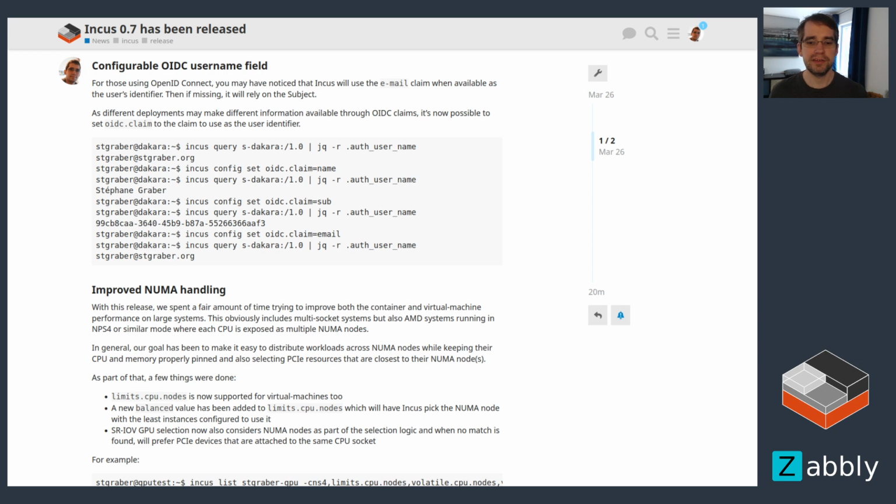And yeah, you can set it, the default value again would be email, but you can set it to the subject, or you can set it to the name, first name, last name, or any other field that's exposed by your OpenID Connect server. That's particularly useful, not only because it's what we use in our audit logs and to actually show who's doing what, but it's also what's exposed to OpenFGA.